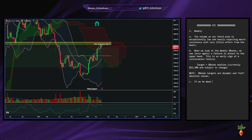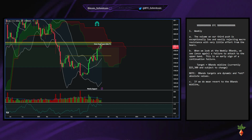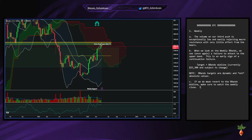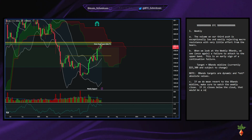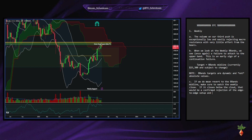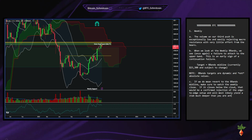If we do mean revert to the B-band's midline, make sure to watch the weekly close. If it closes below the cloud, that would be a confirmed rejection of the edge to edge setup, and will most likely yield a stab much deeper than you are anticipating.